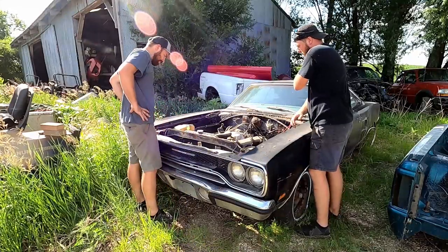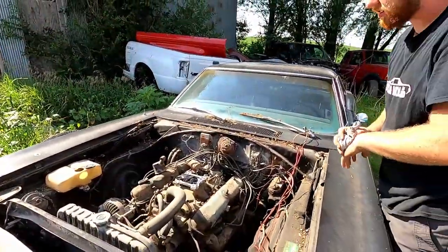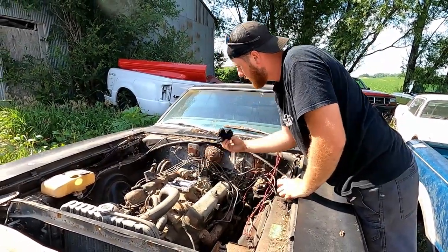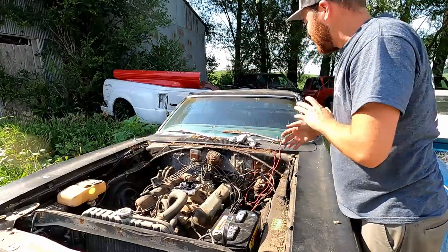So this is a two-barrel 318 with an adapter for a four-barrel. And we did put a four-barrel on it. And all the hardware's still here. Good. Was the adapter on there, or did you guys put it on there? No, we put that on. We siliconed it into place and all sorts of goodies, so. There's no smoke, we're good.